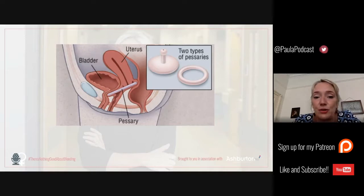Very similar to diaphragms for contraception, but it depends on the patient and it depends on the age of the patient. It depends on the manual dexterity of the patient. The problem with leaving things in for, say, 6 months, which you can do, is that it's a foreign body and it will be associated with a foreign body effect. So you may get an increase in vaginal discharge and bleeding, which then leads to investigations for postmenopausal bleeding.